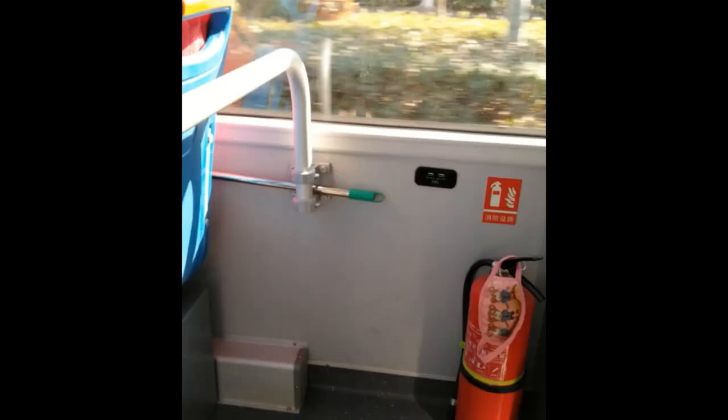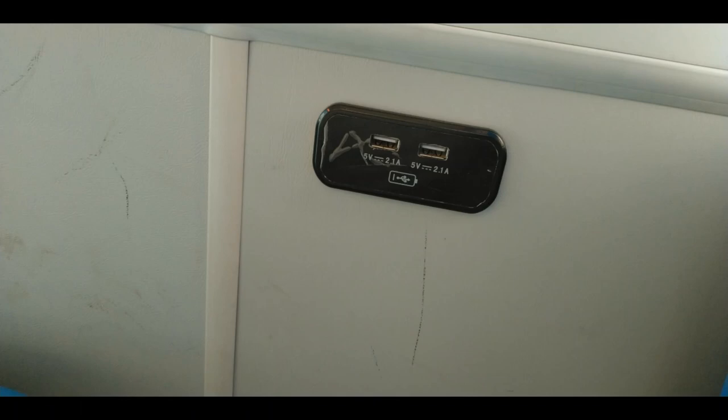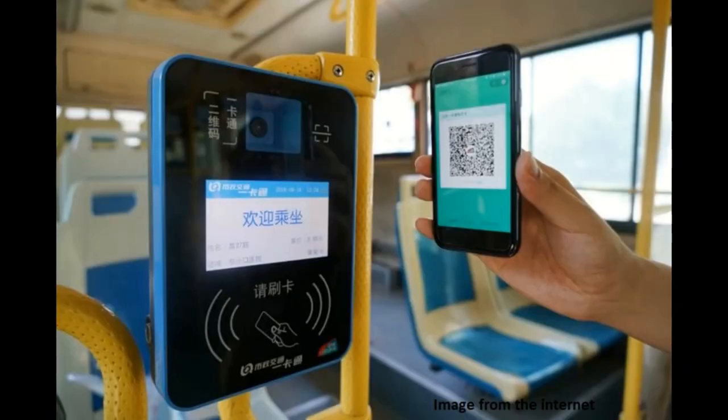New buses are quiet, clean, and equipped with free USB ports. Passengers can pay the bus or taxi fare by scanning a QR code on the phone.